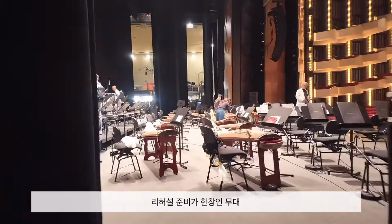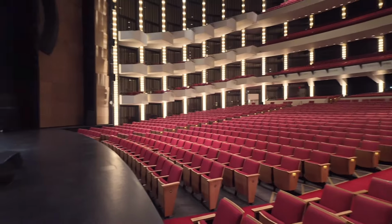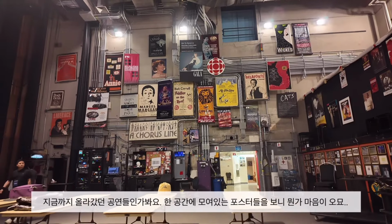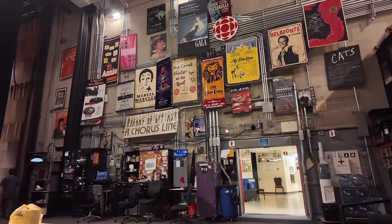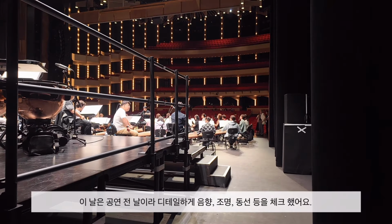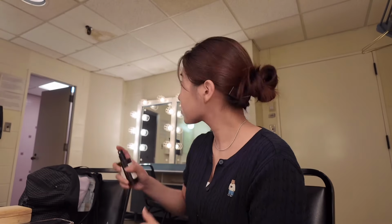So everyone is preparing for the rehearsal and doing the sound check. The view from the stage was really beautiful. The Southern Hall is supposed to fit more than 2,000 people, so it is quite a large concert hall. And at the backstage, you could see some of the posters of performances that were held in this hall, and it was pretty amazing. So this was the day before the concert, so we had time to check the sound and lighting and everything in detail.